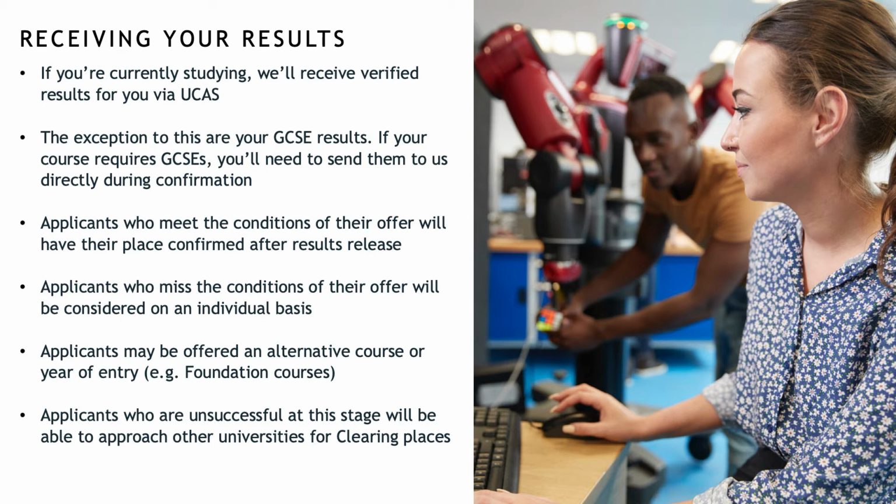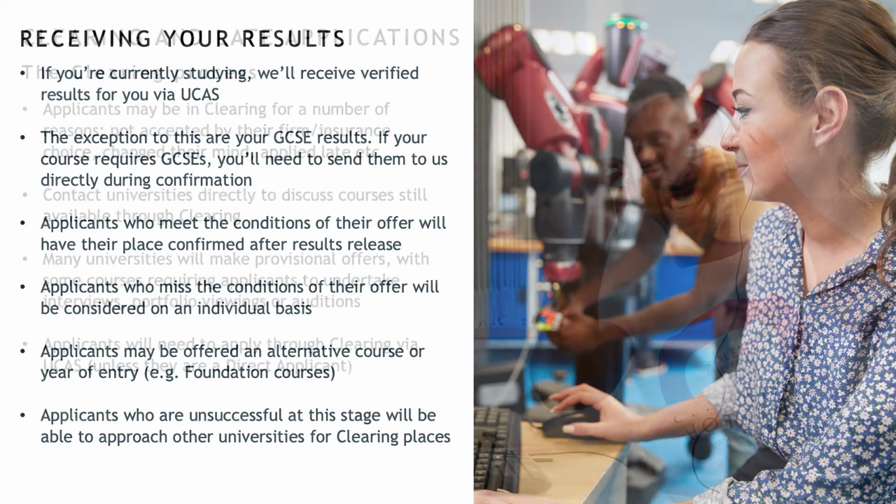If you meet the conditions of your offer, we will then confirm your place with us after the results have been released. If you do not meet the conditions of your offer, we will consider your results on a case-by-case basis. You may be offered an alternative course if you do not meet the requirements, which you will then need to accept or reject via UCAS track. If you are unsuccessful at this stage, your application may be released into clearing.